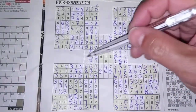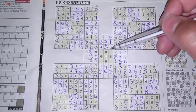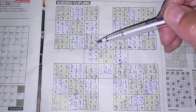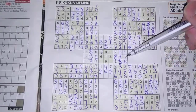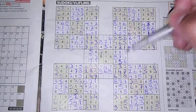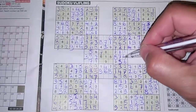7 in this row, 7 in the middle row, so the row above. The only two places for the 7 should be here or there. I see here 7, no 7 there, 7 should be here. 2 numbers left in this middle row for the numbers 4 and 3. We have a 3 here, no 3 there, 3 should be here, and the 4 goes there.